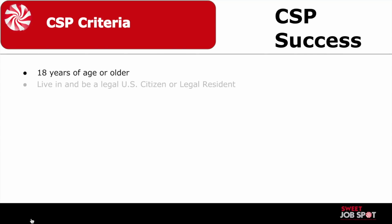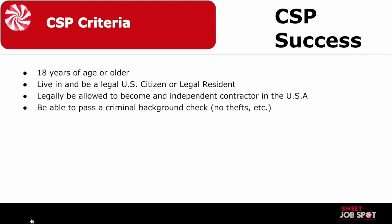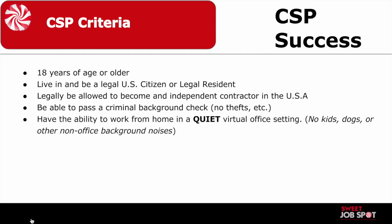Our CSP criteria are very simple. You must be 18 years of age, be a legal U.S. citizen or resident, legally be allowed to become an independent contractor in the USA, and be able to pass a background check, with no thefts or fraud. You must have the ability to work from home in a quiet virtual office setting: no kids, no dogs, no other non-office background noises.